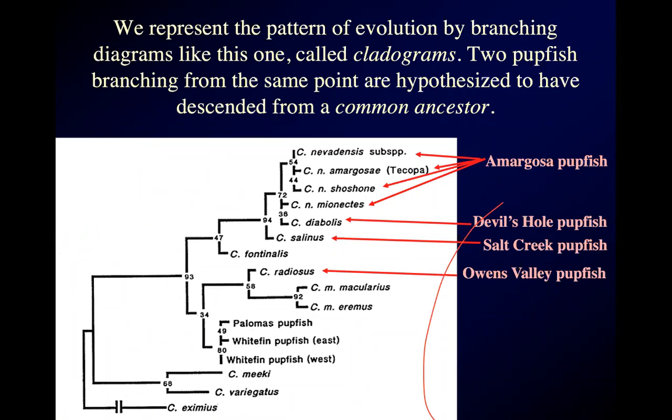So when we look at these pupfish, we hypothesize, because that's what we do in science, and we test the hypotheses, because that's also what we do in science, that the pupfish are all there in the places that they are because they evolved from a common ancestor. Diagrams that show you our hypotheses of common ancestry have a name. They're called cladograms. And this is one of them.